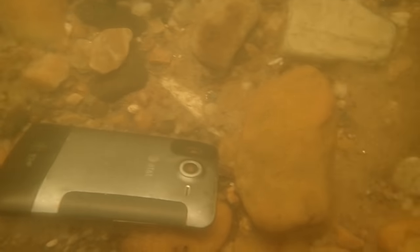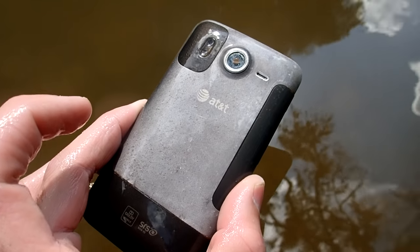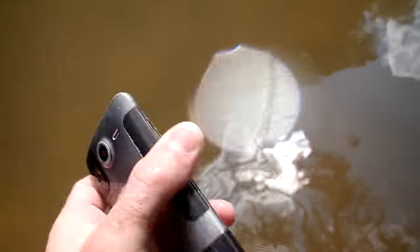Checking out a new spot in the river now, and I was walking through and I eyeballed something right on top of the ground. I think it's another phone. If it is, it'll be the third one for the day. It's unbelievable. Let's take a look at it. Can you see it? Pretty sure that's what it is. Another cracked screen. AT&T. Everybody loses their phone out here, don't they? That's so funny. Maybe we'll find one that works.